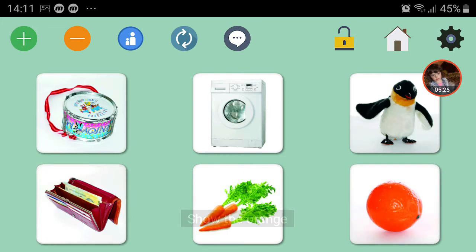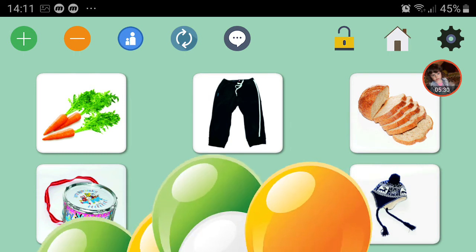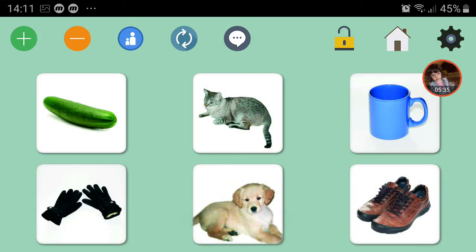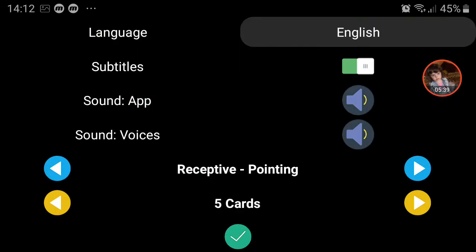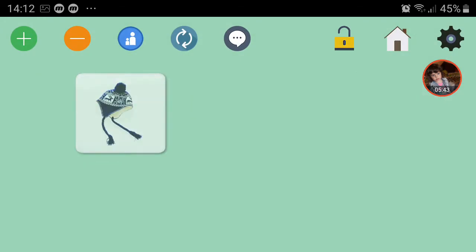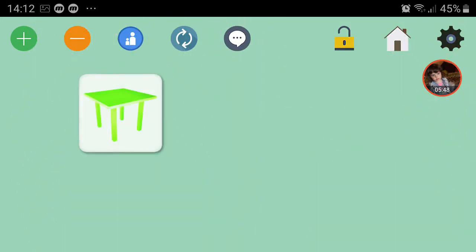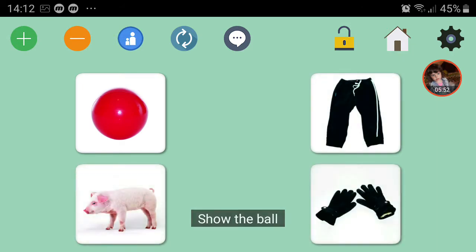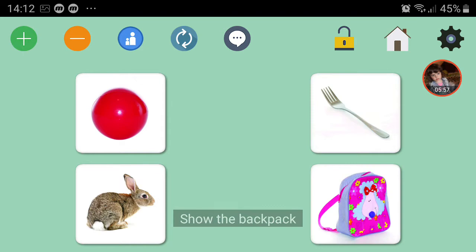Show the orange. Great. Show the bicycle. Great. Show the gloves. Excellent. Show the orange. Show the gloves. Great. Show the car. Well done. Show the ball. Excellent. Show the backpack.